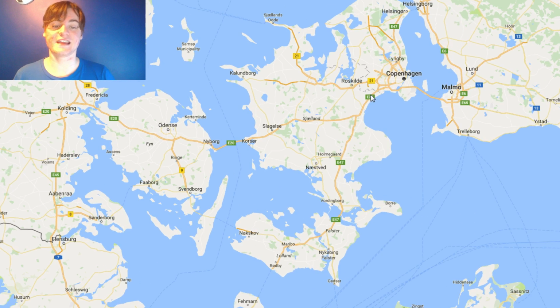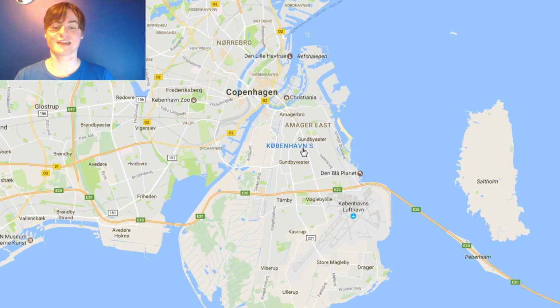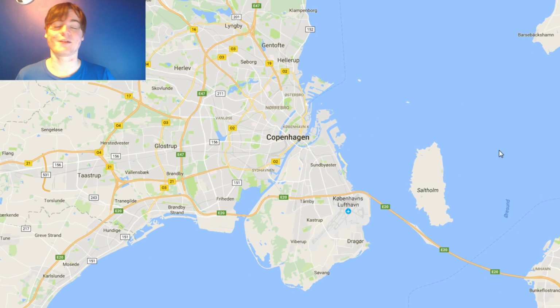But yeah, basically the capital city is Copenhagen, or Copenhagen, depending on how you want to pronounce that. I like Copenhagen personally, which has the biggest airport, the busiest airport in the whole of the Scandinavian region. I've been there like 2 or 3 times now. Super nice airport for the record, would 100% recommend it.